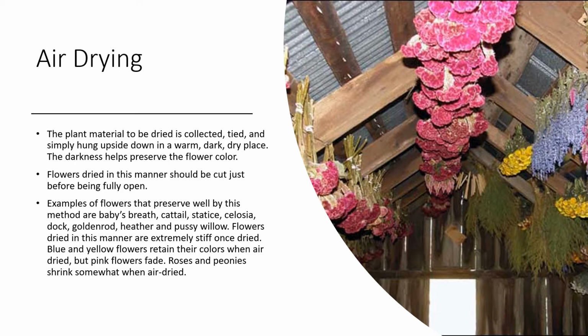The plant material to be dried is just collected, tied, and simply hung upside down in a warm, dark, dry place, which you can see there in the barn. The darkness helps preserve the flower color. If you get too much light, the flower color will fade. Flowers dried in this manner should be cut just before being fully opened. You don't want to try to dry mature flowers on any of these things. You want them to be not quite to full beauty yet.